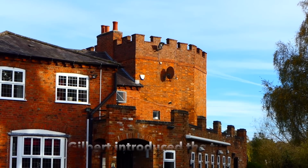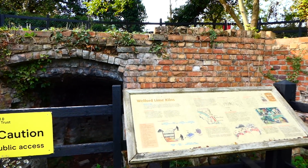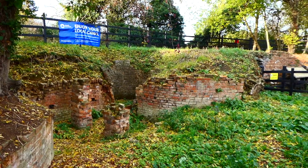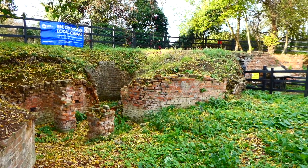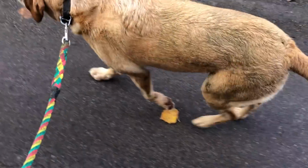As well as the wharf and pub, there's also remains of the lime kilns that were built in the 1800s. There were seven at the time, producing lime mortar for the construction industry and also fertiliser for the land. And a couple of them were used all the way up until the 1930s.